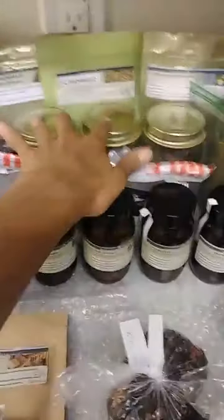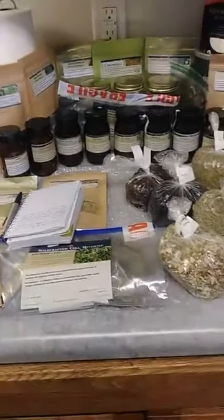And as you can see, the mason jars, you guys know, are the ones that I forage myself from right here in Roanoke, Virginia. You can do this. We're going to do it together. I'm going to do it live.